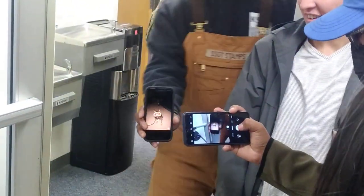Did you just take a picture? Yes. Taking video of a picture.